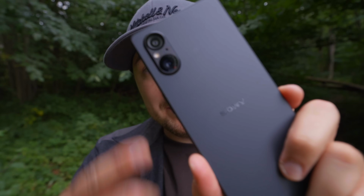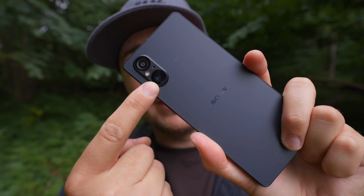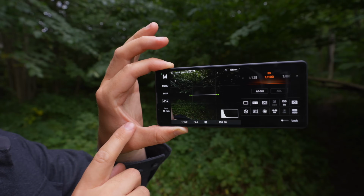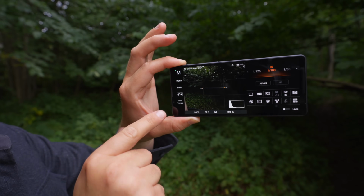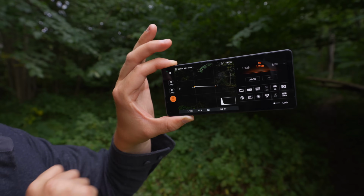So as you can see, we have two different lenses. We have the 16mm ultra-wide, as well as the 24mm wide. But if we go into Photography Pro, we can see that we have 16mm, we have 24, and we have 48. So in total, we have three different lenses to choose from.